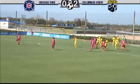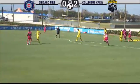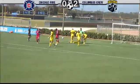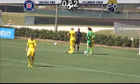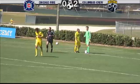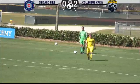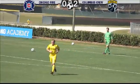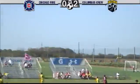Videra, a late arrival to the party. Jalil Anibaba near post run. Nearly gets ahead to it. Takes down Highland in the process. Foul call on Anibaba. Highland still down. Everybody's up. Everybody's feeling good. Withrow back into play.